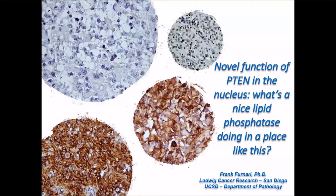And so PTEN controls activation of the PI3 kinase pathway by blocking the production of a very important second messenger known as PIP3. And I'll tell you a little bit more about that. But what we now think is happening here is that in addition to the cytosol function, there are some unique functions of PTEN that don't require its enzymatic activity, and these happen in the nucleus.